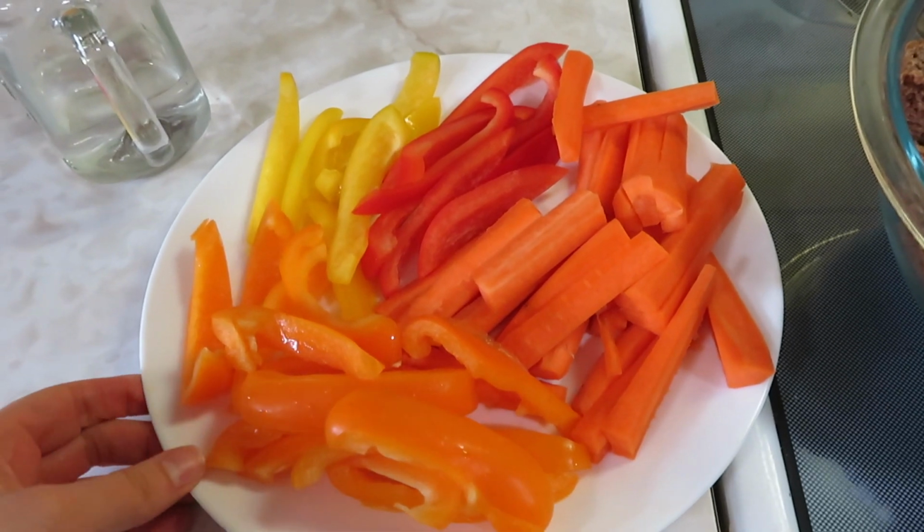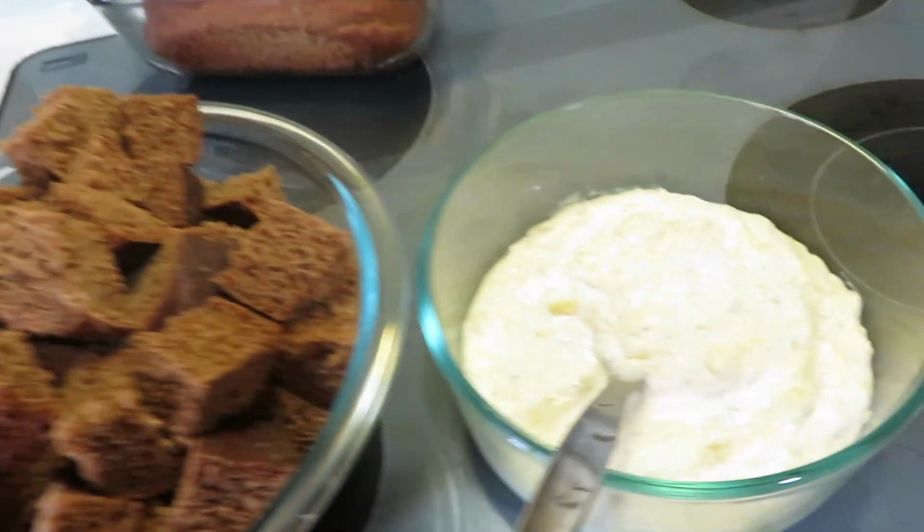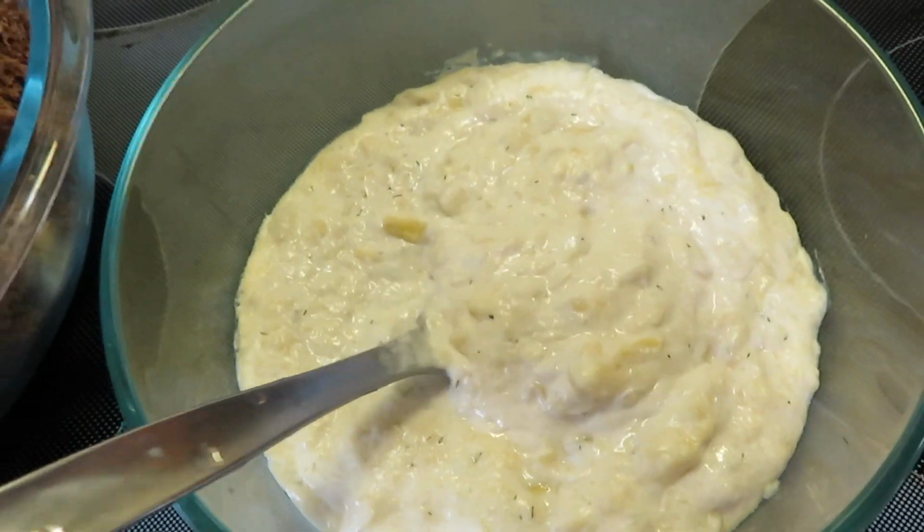Not gonna lie, I am pretty excited about this lunch. So we've got our raw veggies here, the bread, and then this nice hot dip.